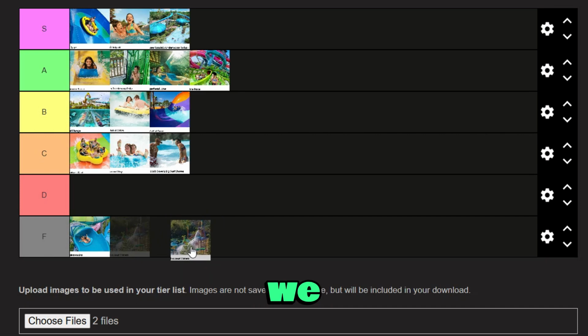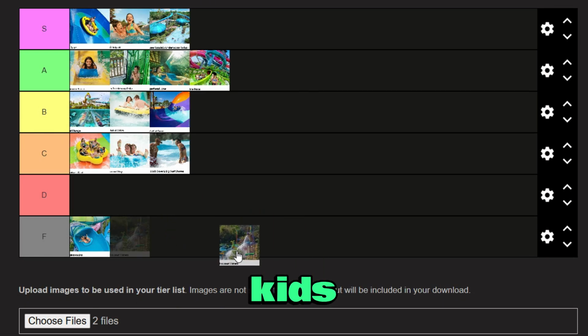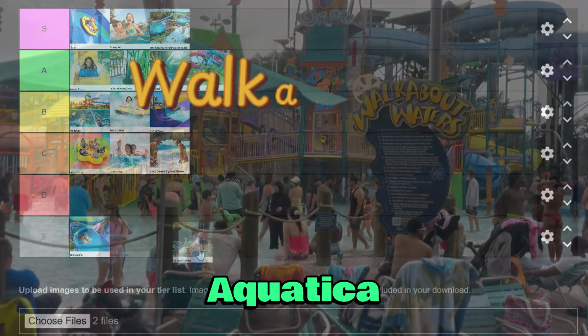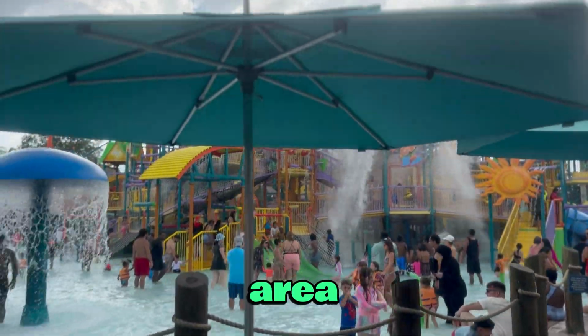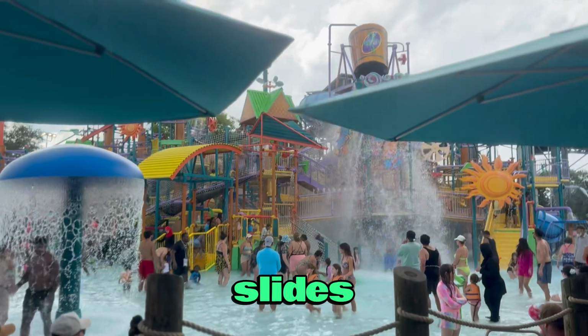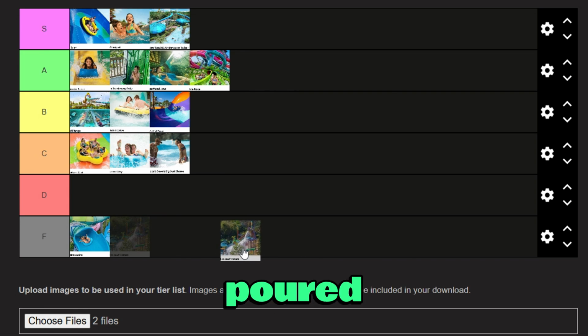Hey guys, now we have Walkabout Waters. This is the other kids area located at Aquatica, and this is a very, very awesome area. It has lots of slides, tilt buckets, water sprayers, climbing rope things. They have a ton of levers and switches and valves that you can do to knock water on people below you. When I was there, this little girl poured tons of water on me.